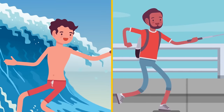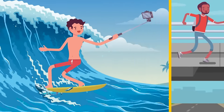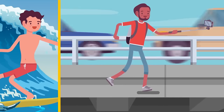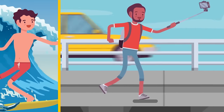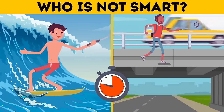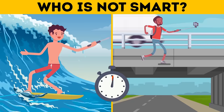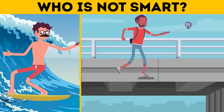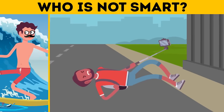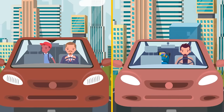Michael and Logan are bloggers who take selfies in dangerous places. This time, Michael is taking a selfie while surfing on a huge wave, and Logan is taking one standing on the edge of a bridge. Who is not smart? Michael. In Logan's case, at least there are people around who can call emergency services if something goes wrong. Michael is alone. It's early morning.